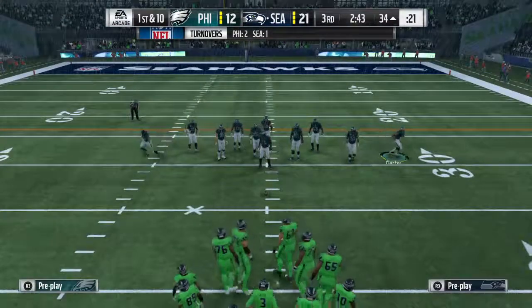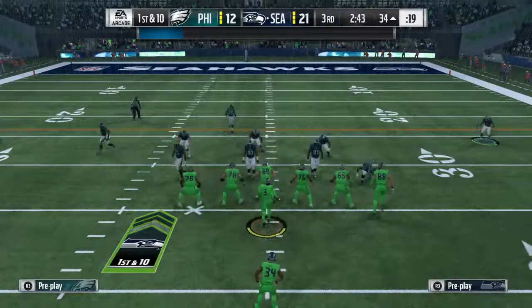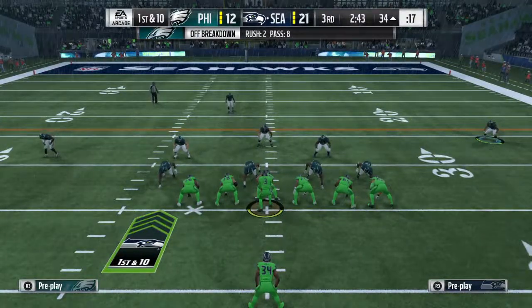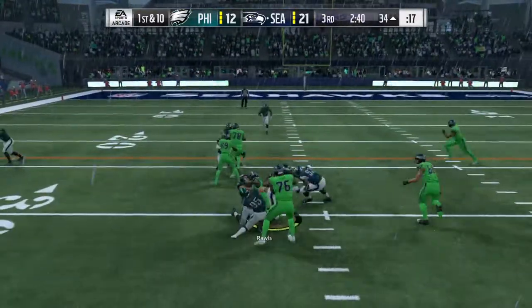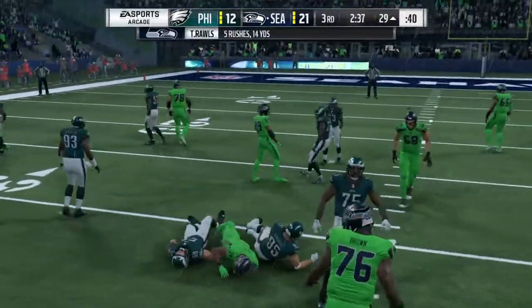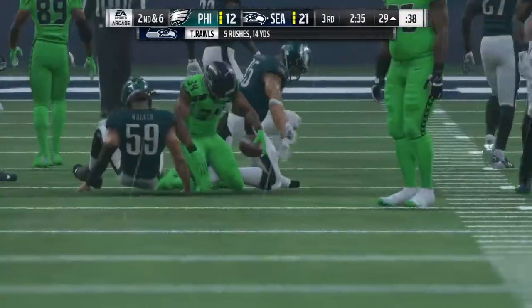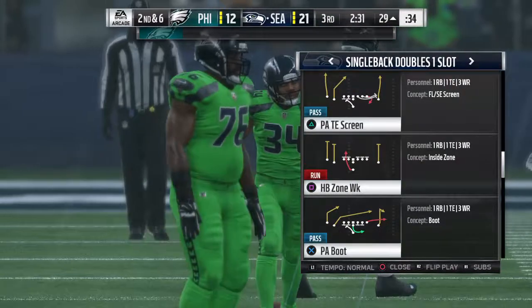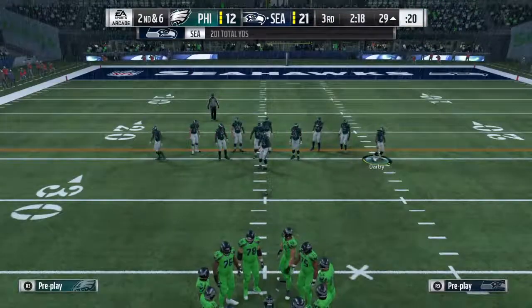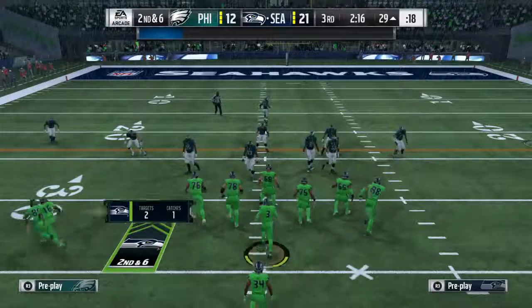Really nice starting field position here for the offensive unit. They'll try to get the running game going with Rawls. Works his way inside the 30 on a pickup of 4. Third quarter and you've got the lead. You're not ready to go into that four-minute offense to close the game out, but a running game can really benefit your team right now.